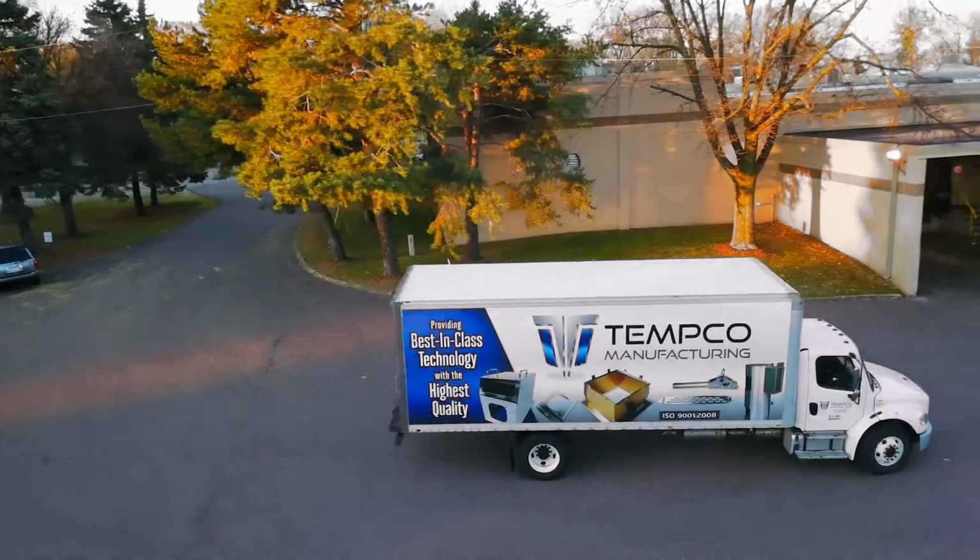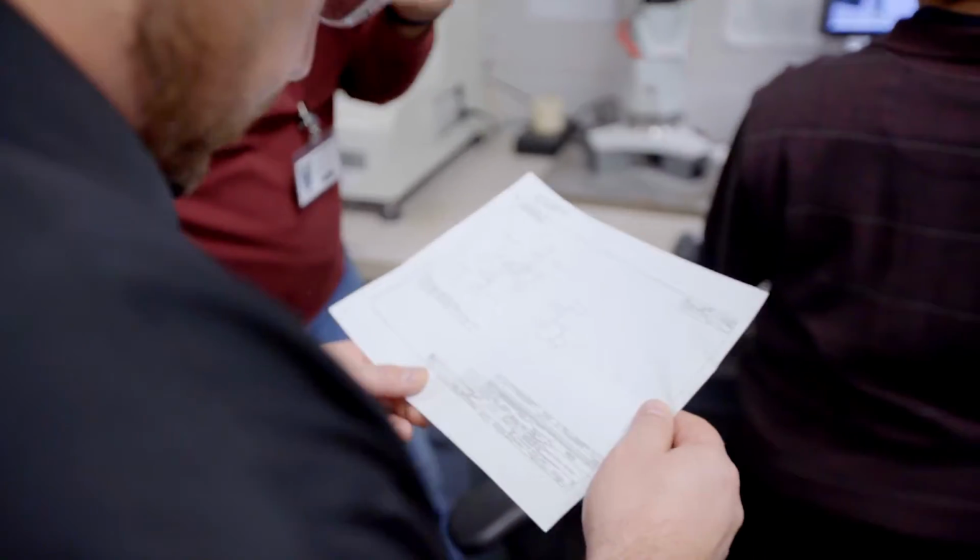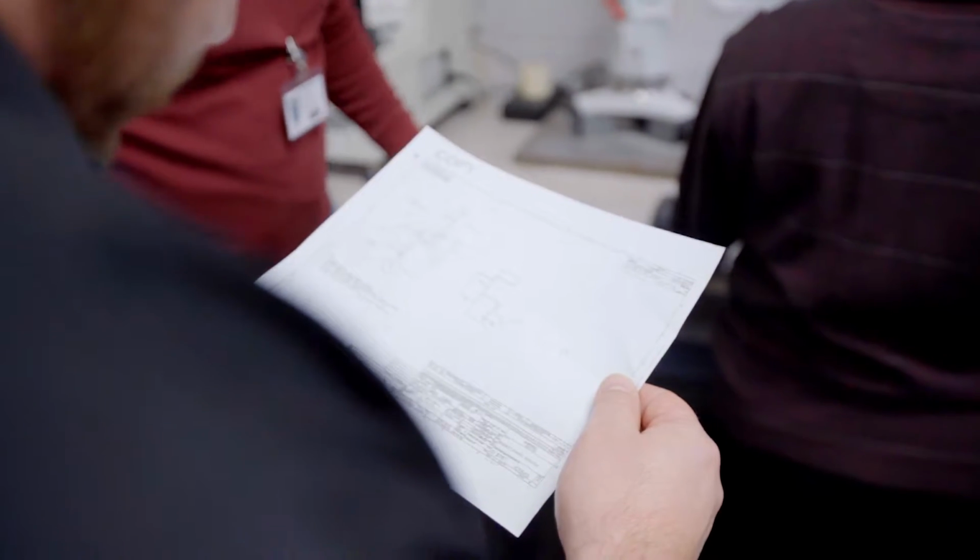Tempco is a short to medium run stamping house. We're a job shop, so we manufacture parts per our customers' blueprints.